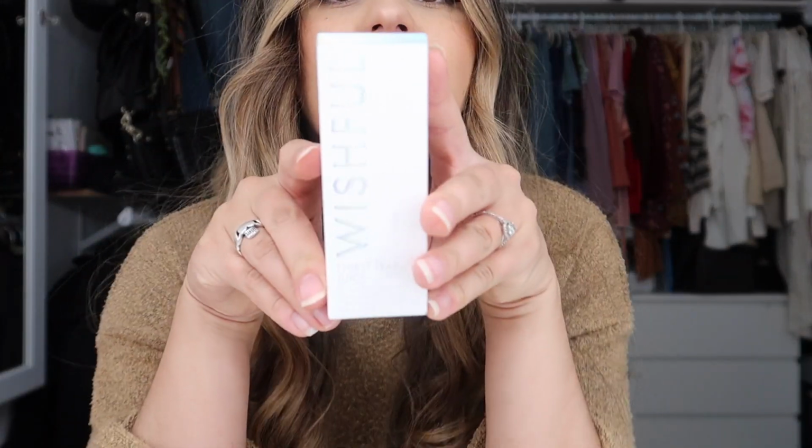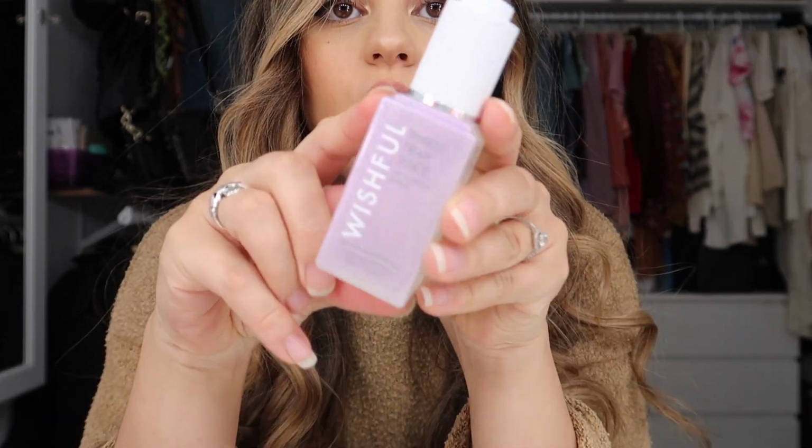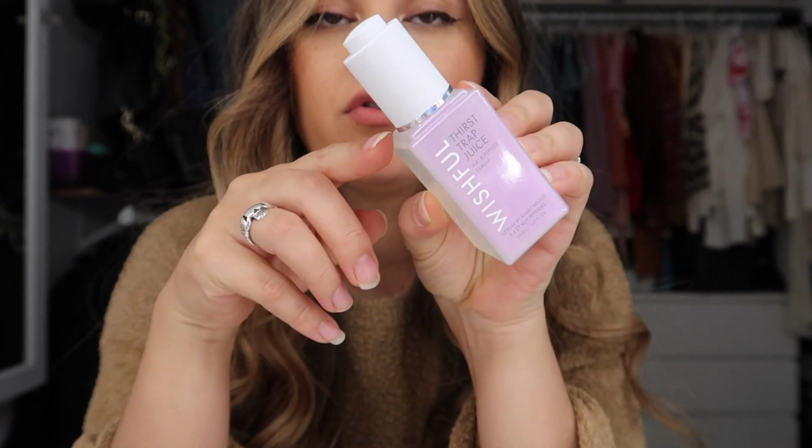The next product I got is from the brand Wishful. I've been wanting to get this for a while. This is the Thirst Trap Juice. This serum has hyaluronic acid, peptides, aloe vera, and holly rock rose in it. But I basically got this because my skin has been really dry and I heard that it's extremely hydrating. And on the Sephora website, it has amazing reviews.